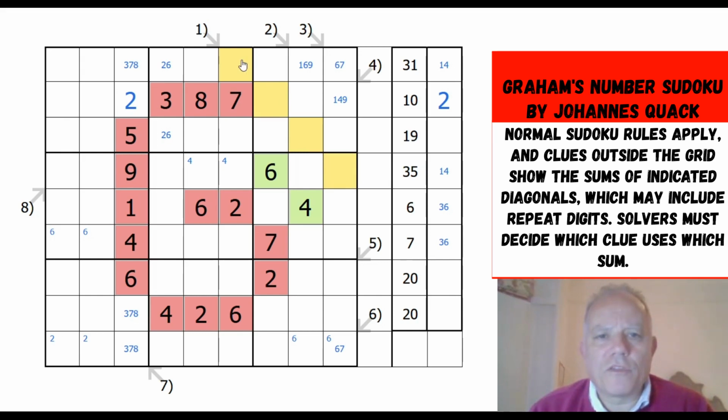Now, can that be the 35? What's its maximum? 9, 9 and 8, 8. No, that's 34. That is right, isn't it? Yeah, I mean, a normal 4-digit killer with no indication could be 9 and 8 in the middle, 9's on the outside. That would add up to... Oh, yeah, 35. Okay, so we know this isn't the 35. So we know that 4 is the 35, clue 4.